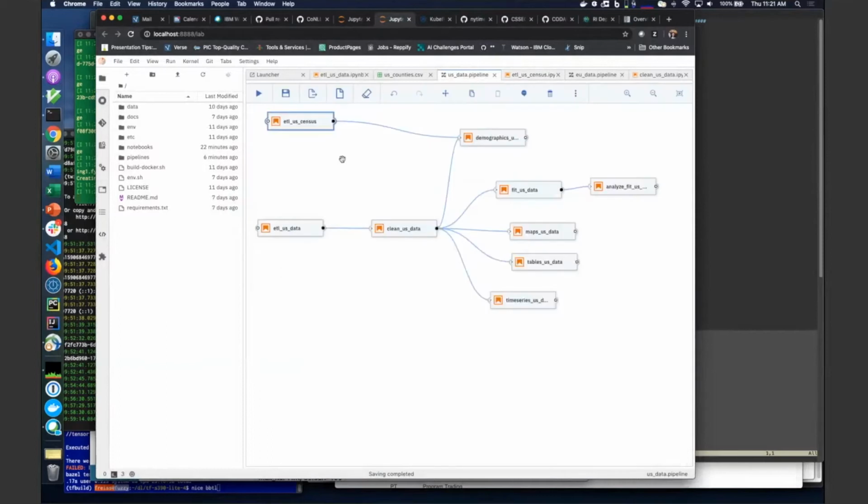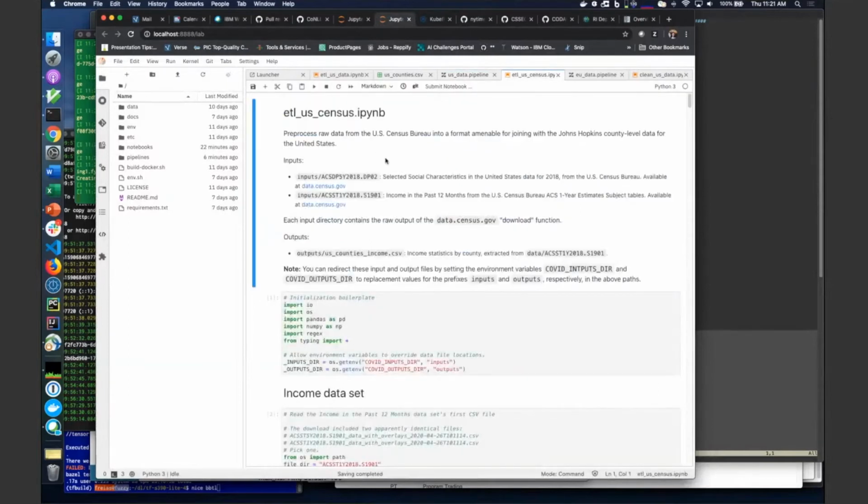So while that's running, let me show you. There's this second extract, transform, load phase that we do for census data. Because if you have time series about how the outbreak is proceeding in counties, you would like to be able to put that data alongside things like the population of the county, the income distribution, the demographics, and how densely populated it is, because these factors significantly affect how you would interpret, say, a number of confirmed cases, and how you would predict that number might change in the future.